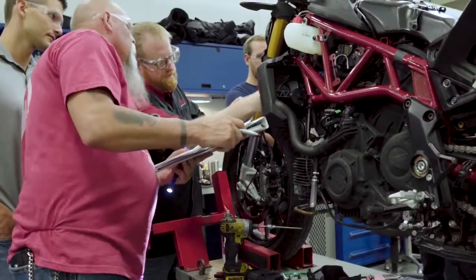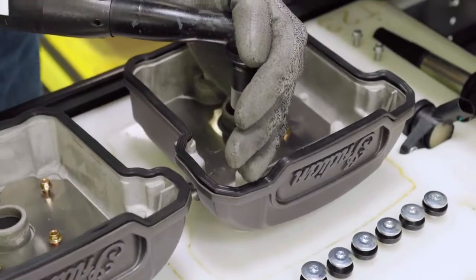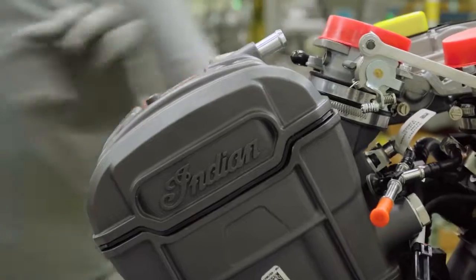We increased the port flow on the cylinder heads, as well as took out a whole bunch of weight from the cylinder heads. And we also took a bunch of weight out of the valve covers by going to magnesium and redesigning them to a single piece.